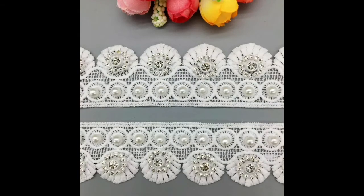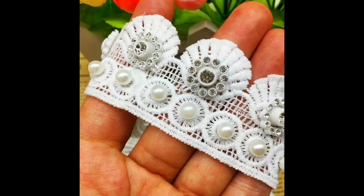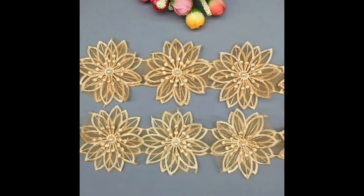Then we have another rhinestone shell trim, 1 yard for £2.55. I haven't got any of the shell design trims, so I've got a couple here today. I love the pearls along there, and then you've got the diamante embellishment as well.